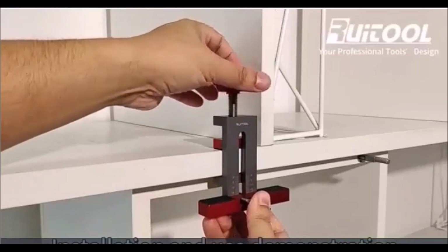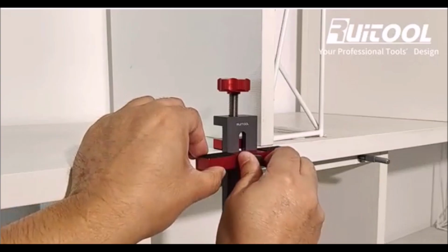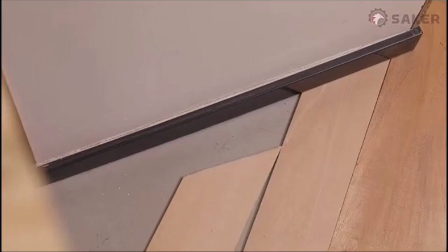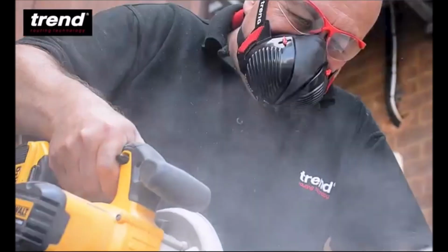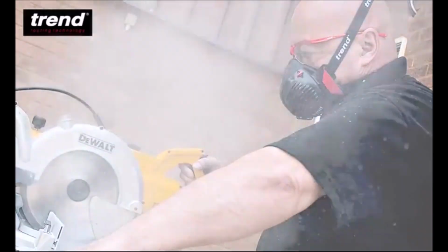Woodworking enthusiasts, welcome back. Today, we're diving into the 10 best woodworking tools that'll take your projects to the next level. Whether you're a seasoned craftsman or just starting, these tools are must-haves for precision, efficiency, and creativity. Let's jump right in.